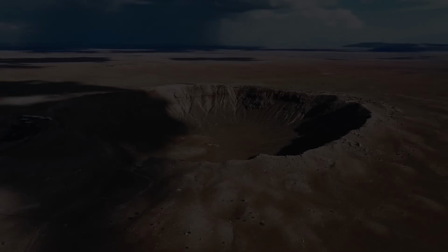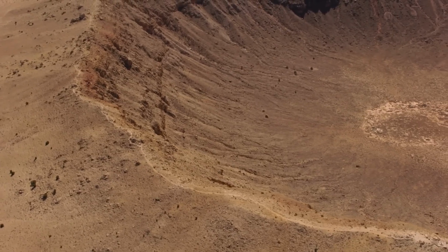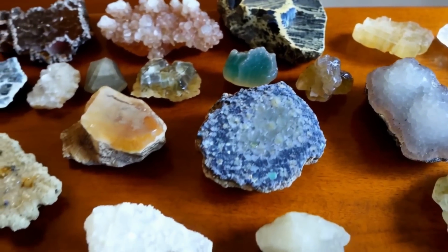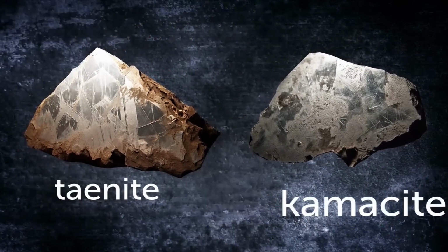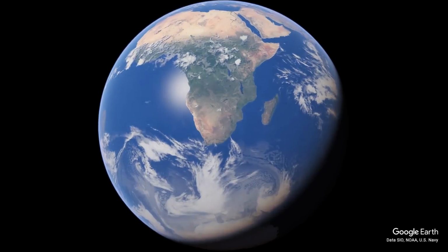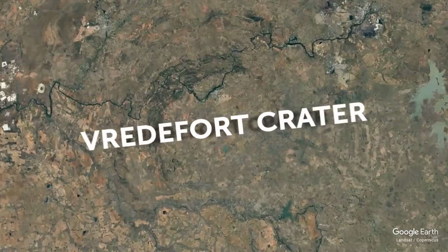That's the wonderful thing about impact craters. They reveal a link between Earth and the outside universe. By now, scientists have cataloged most of the minerals that are native to our planet. When they're searching for an impact structure, they usually look for things such as tinnite and chemisite, which can only be found in meteors. The biggest known impact crater in the world is the Vredefort crater, located in South Africa.